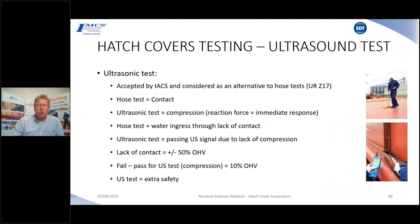The tests are by now also accepted by class, and what is important here is to understand that a hose test gives you information about contact between the packing rubber and the compression bar, but ultrasound gives you an idea about compression status, which is the reaction force, and that is going to allow us actually to predict that if we make a test in port, if we still have sufficient compression on the packing seal, so that we know that when the ship is at sea, we will get good compression and therefore tightness.